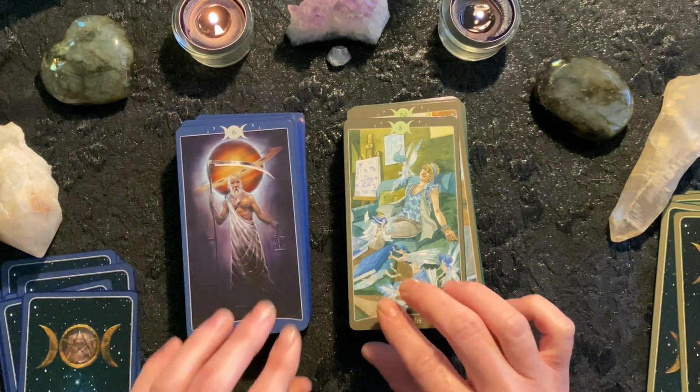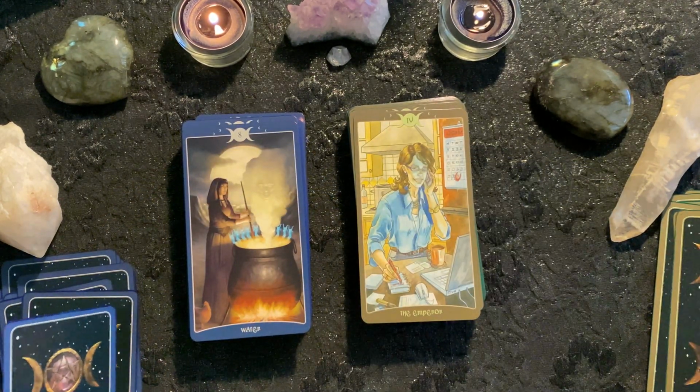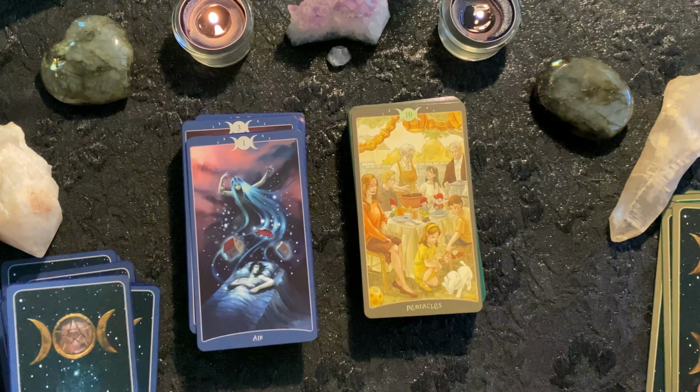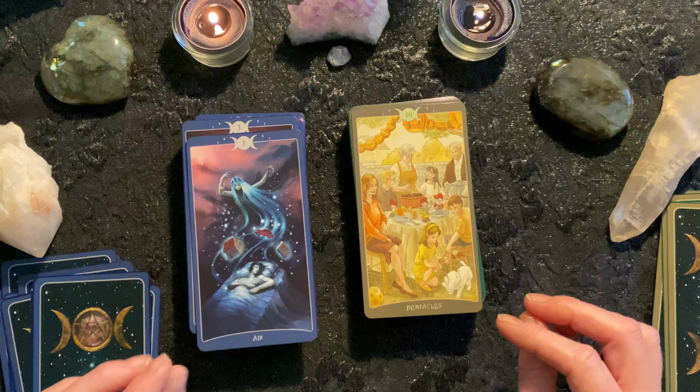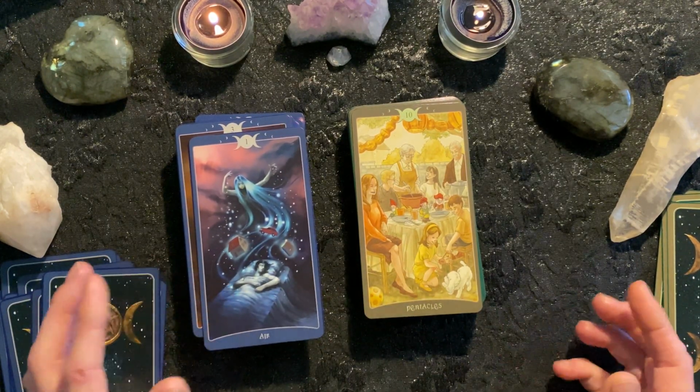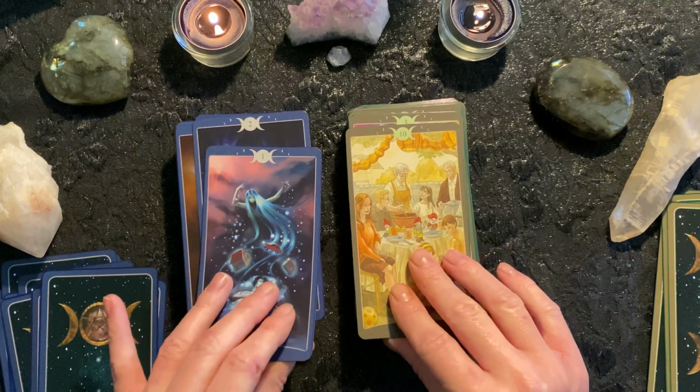But yeah, I really like these two decks in unison with one another. I know a lot of people will only buy one or the other because you can buy them separately. But look at this. Ace of Swords. Like, that's just awesome. Really cool.